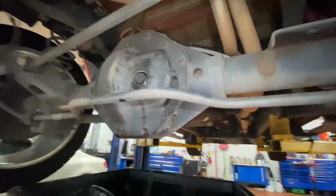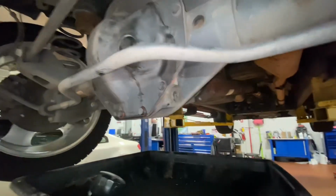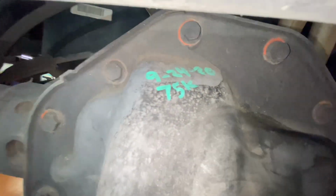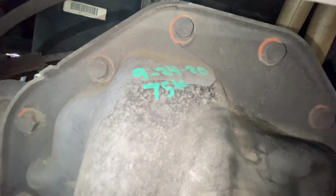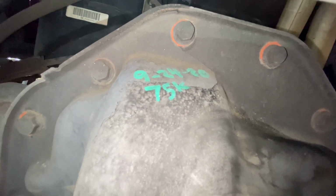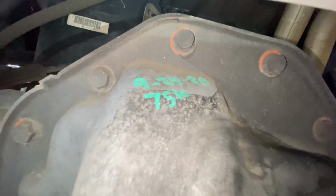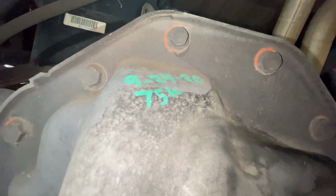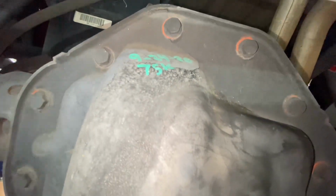All right, so another thing I'm gonna go ahead and do while I'm up under here is service the rear diff. The last time I did this service, that's why I wrote a little date and mileage stamp there on the diff cover. Last time I did that was September 24th of 2020 at 75,000 miles. So I'm gonna do it again today. This is April 25th, '23.